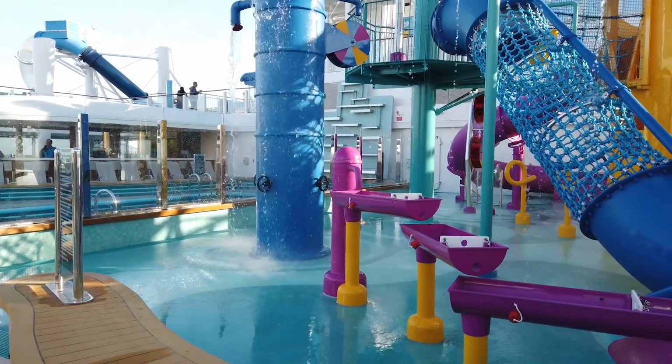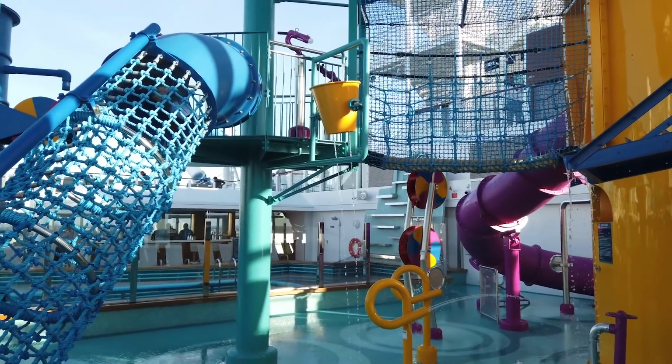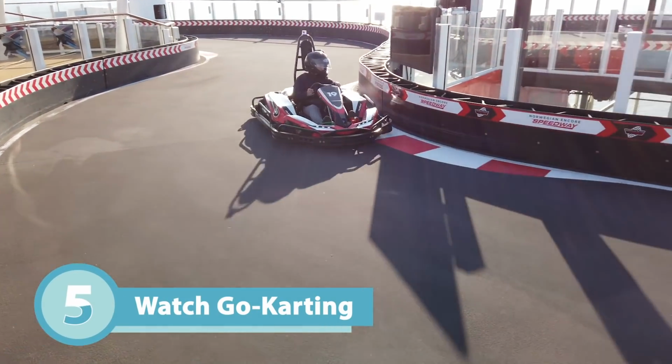Down on the pool deck you have the kids aqua area where there's lots of cascading water and lots of fun for the kids. Again, of course, the use of the pools is all included within the fare, but the water park 100% included.